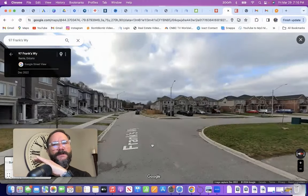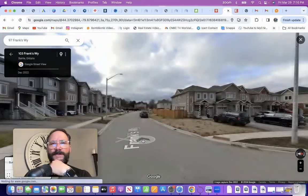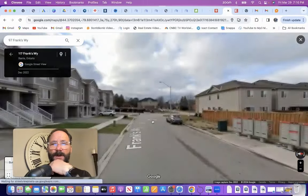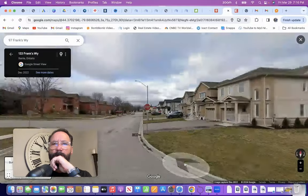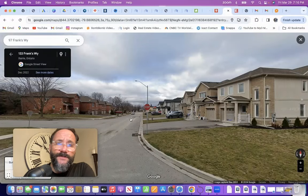And you can see some different styles as well. So Frank's Way just keeps going around here and around the bend. And what I like, I've sold some on this side over here, along this side where they've got some good sized backyards. Up here is Burton Avenue. You go down there, you go in ESSA, and you're at the waterfront in 3 seconds.